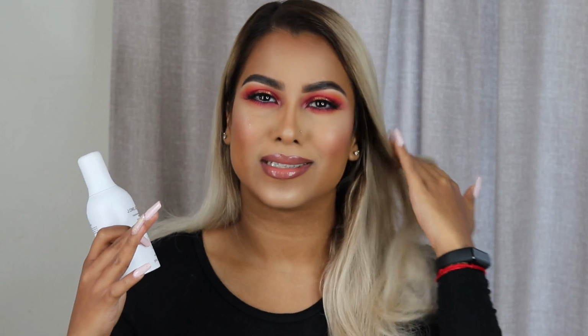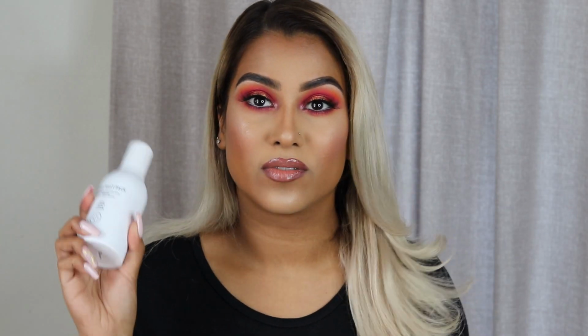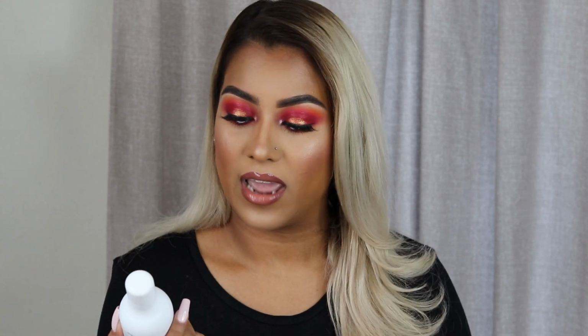It's like this thick jelly consistency, but once you put it onto the skin, it just melts into the skin, and it's just one of those things that I highly recommend everybody should get, especially if you're really concerned about aging or if you have sensitive skin and stuff like that. This is like a primer and like a hydrating, firming, smoothing treatment all in one, which is really good.